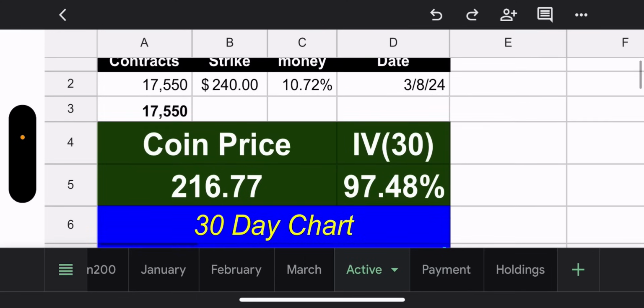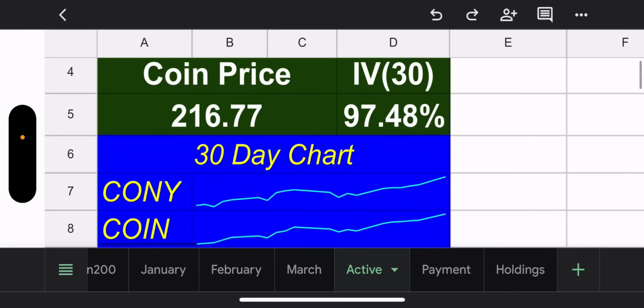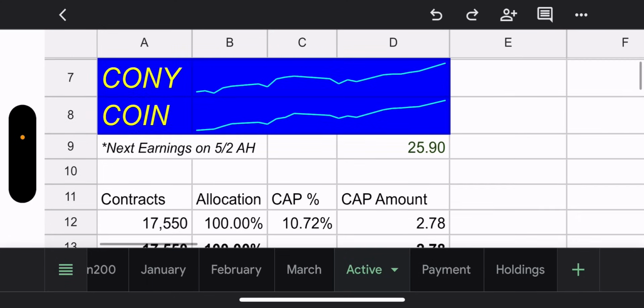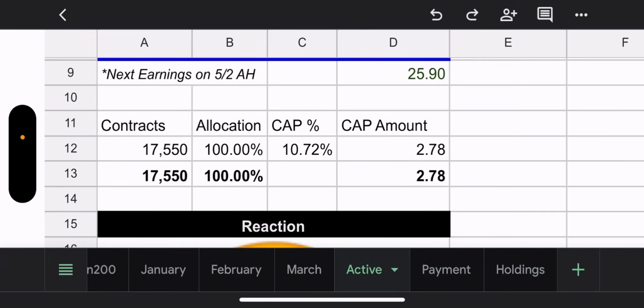30-day IV, 97%, which is still very, very good. Coin price, 216. CONY and coin charts are just absolutely amazing. CONY price is 25.90, which is like, again, these funds, some of them perform so good, some of them are just not so good. Next, earnings for coin. I know I'm getting ahead of myself, but I figured I'd put a little note there. It's May 2nd. Potential capital gains for CONY, 278.